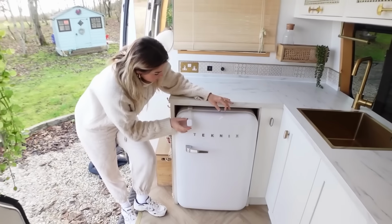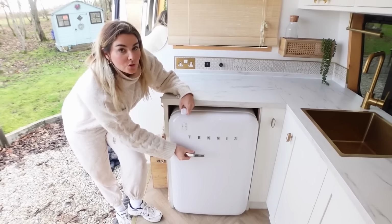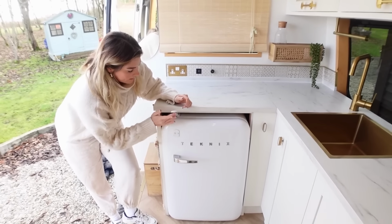You will notice we've also got a lock on here, which we just got from Amazon. This is to ensure that our door doesn't open and close when we're driving, so it just clips on like this, or you open it as so.